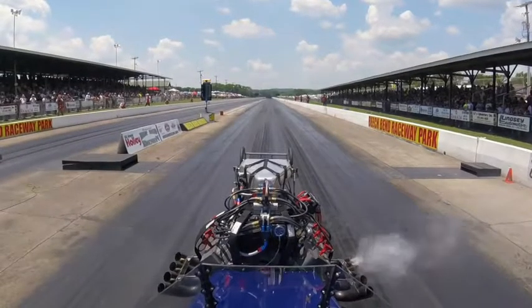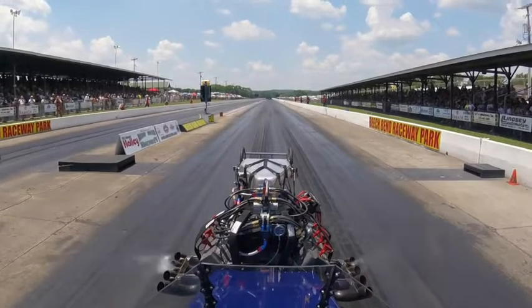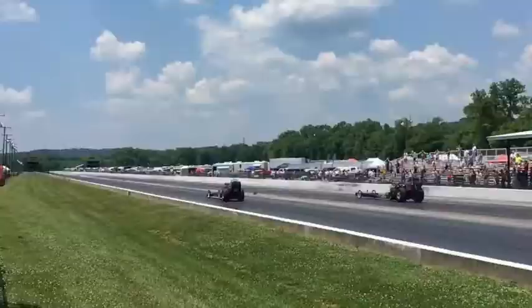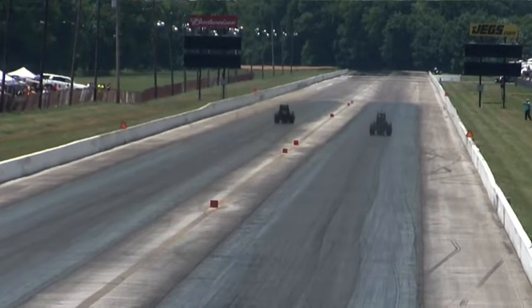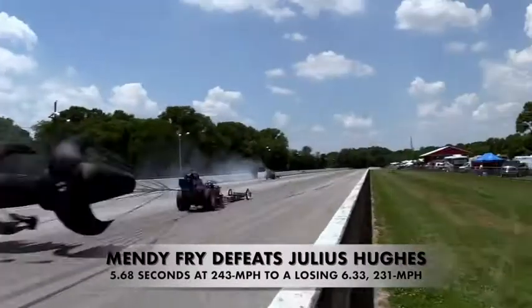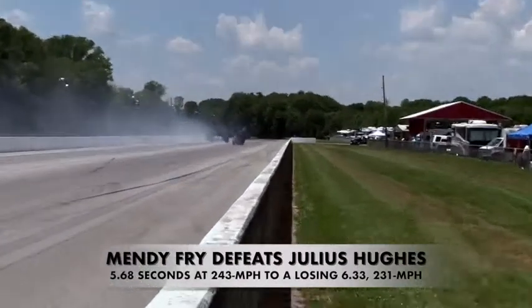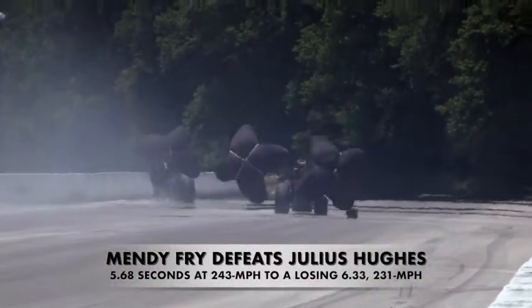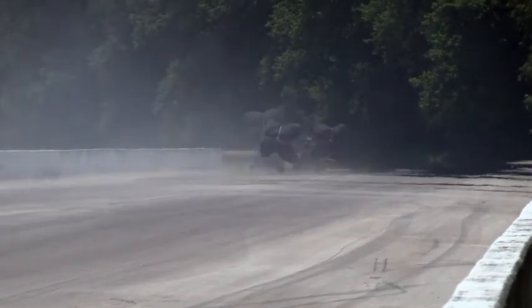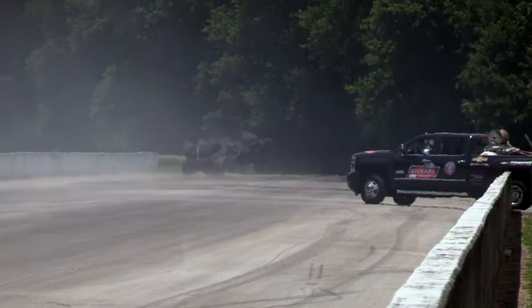Well, there he goes now. Swaps pedals and he's out on her. Wow, big time. Big time. So Mindy Fry has to drive around Julius Hughes at 568 at 243 mile an hour to Hughes' 633, but she was late as Christmas and he was early as Hanukkah.